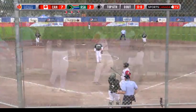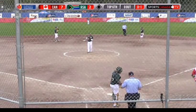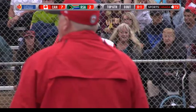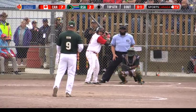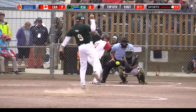Francois Stein offers Ryan Bolin his first pitch, and it gets fouled out of play. No matter which team you're following, stay tuned to Sports Canada TV and Ballpark Broadcasting all week. Canada's next game will be tomorrow night at 7 o'clock against Argentina. South Africa's next game will be 12:30 tomorrow afternoon against the Dominican Republic.